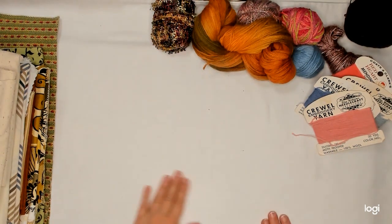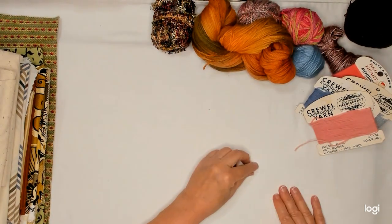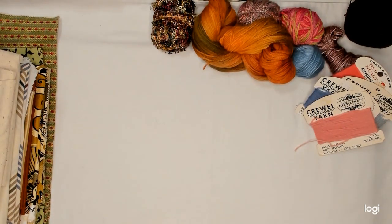So now I just have to find a place to put my newfound treasures, and not that I need to, but I think I'll probably go thrifting tomorrow. My granddaughter was going to come have a sleepover with me tomorrow night, but now she's not going to come until Saturday. So I think I'll probably take a little trip to the thrift store in the morning, and I will have another video to show you tomorrow maybe.